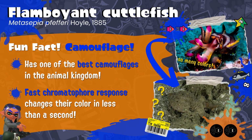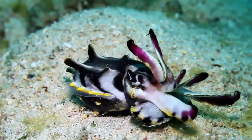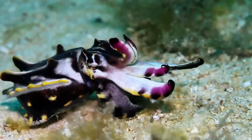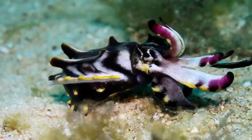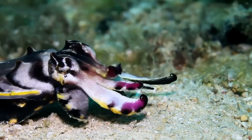When they're threatened by predators, they don't run away. They actually use their camouflage as their main defense mechanism. It flashes its bright colors along with rippling dark bands and pulses its fins to produce a dizzying pattern which startles or even hypnotizes the predator.